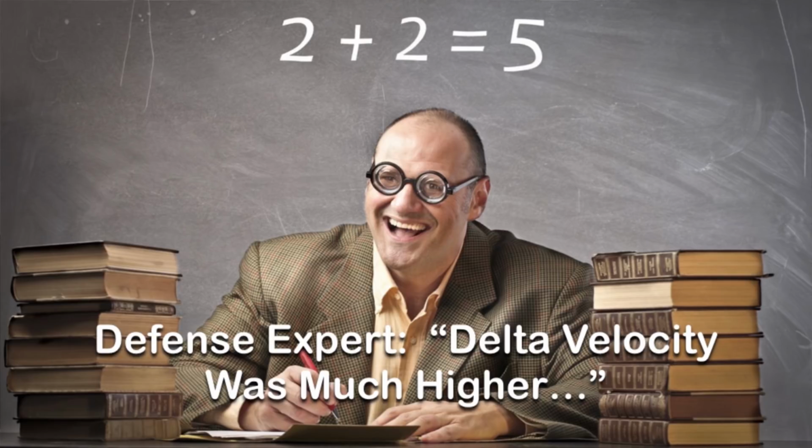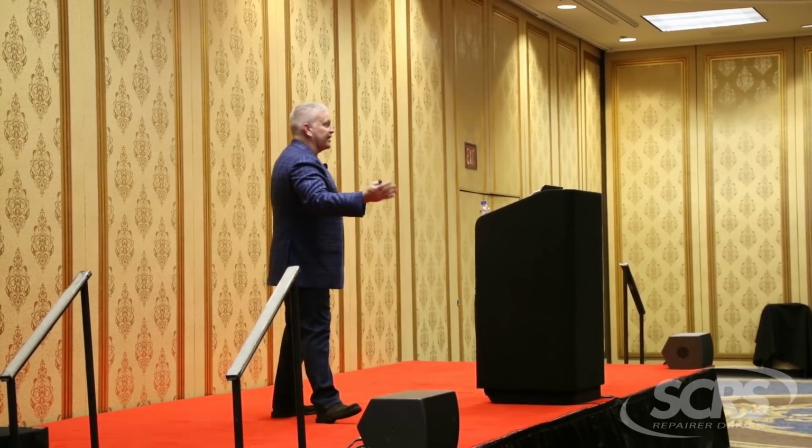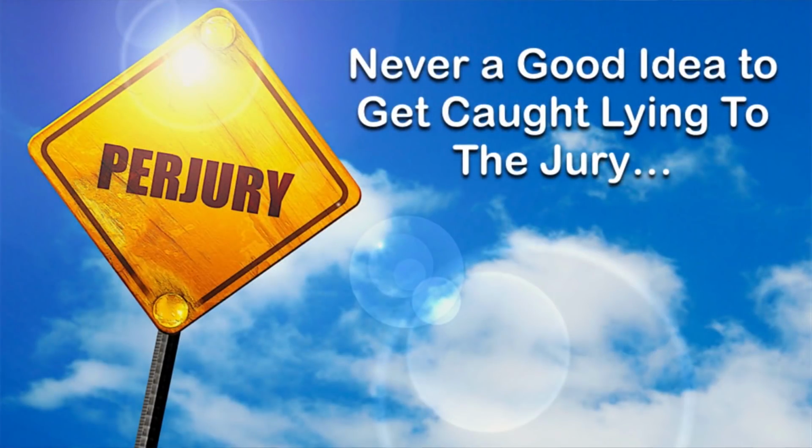Doesn't an inch still equal an inch? Well, not to the defense, because the crush is the crush is the crush. But yet, if you look here across here, this guy can't figure out what the hell he's measuring. 26. These are all supposed to be consistent numbers. These numbers should be consistent throughout. Now look at this: 26, 21, 19, 16, 33. My God, we've now found a new product. A vehicle that grows after an accident. And it's never a good idea to get caught lying to the jury.